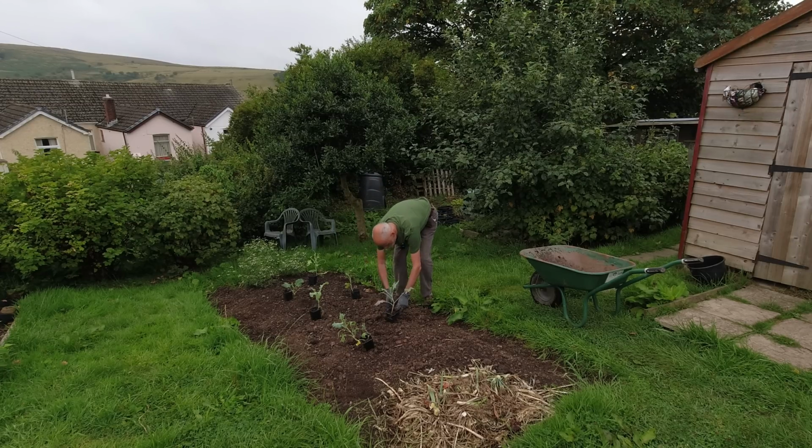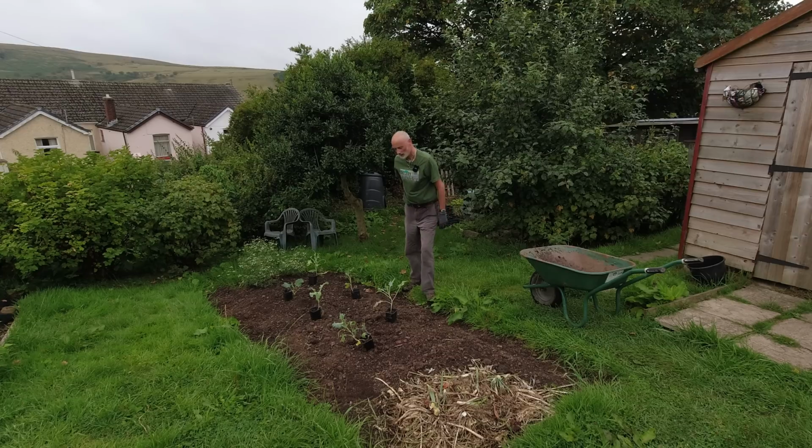So in terms of this bed, it's fallow because I've taken the onions out. I know there's white rot in there. I've got this pile or mound of what is probably white rot infested greenery from those onions, and I've got a bit of coriander that's gone to seed. So I'm going to take that out, but I'm in no hurry.